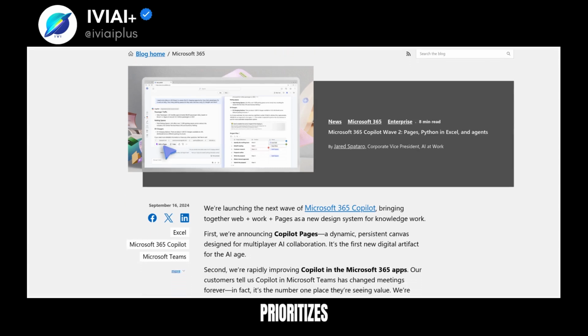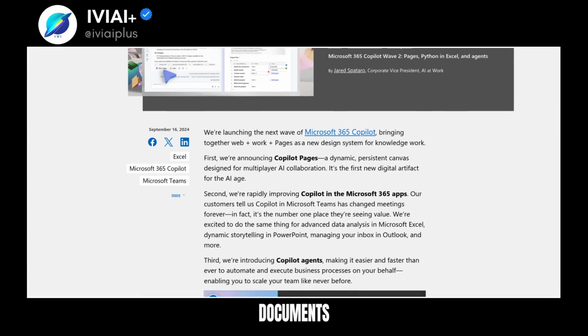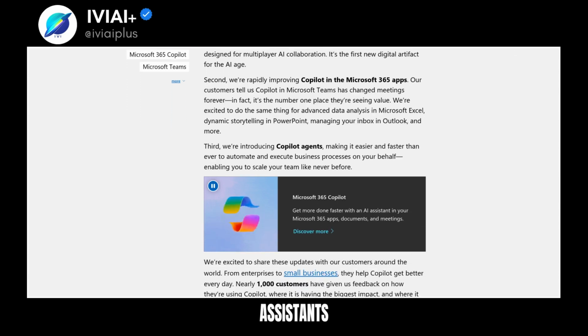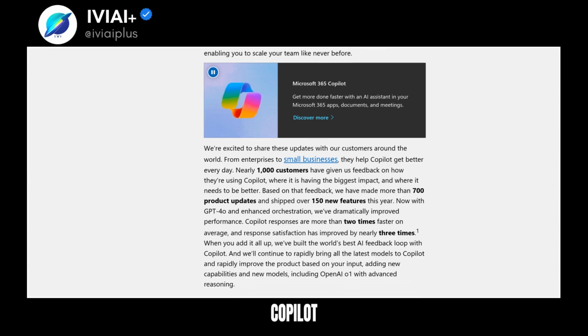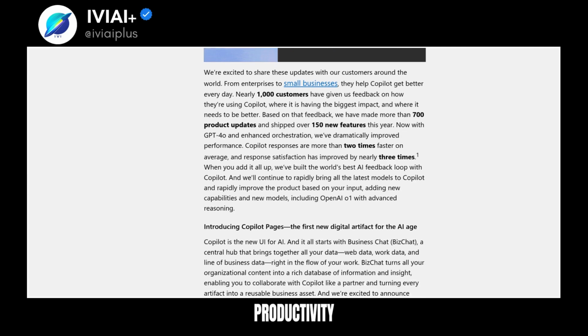Outlook's Copilot prioritizes emails. Word's Copilot references various documents and apps. OneDrive's Copilot finds information across files. Copilot agents are AI assistants that automate tasks. Agent Builder allows anyone to create a Copilot agent. Customers have seen significant time savings and productivity gains.